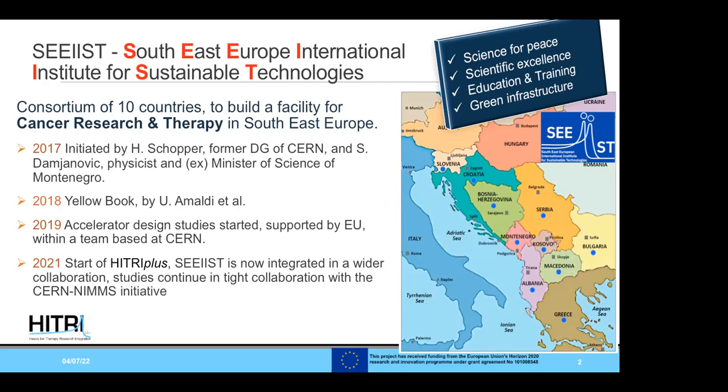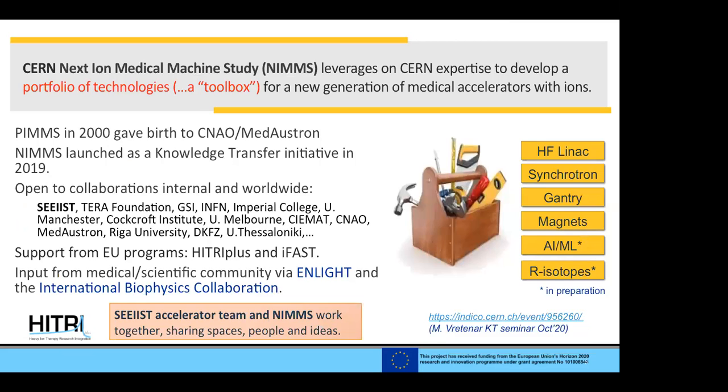So let me talk about also what CERN is doing on this point. CERN launched the NIMMS study. NIMMS recalls the acronym PIMMS that Ugo Amaldi discussed in the previous talk. So PIMMS was the design which gave birth to CNAO and MedAustron facilities. NIMMS, 20 years later, will, let's see, crossing fingers, hopefully give birth to the new generation of medical accelerators. NIMMS is meant to be really a toolbox, a toolkit. So it will not develop a facility, but it will develop a portfolio of technology leveraging on the CERN expertise. So we have work packages about linac, synchrotron, gantry, magnets, artificial intelligence, and radioisotope production.